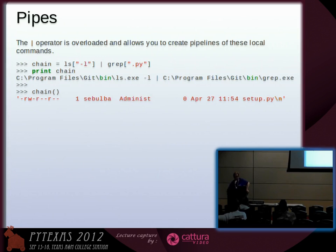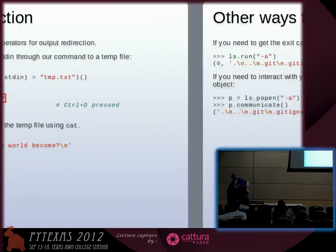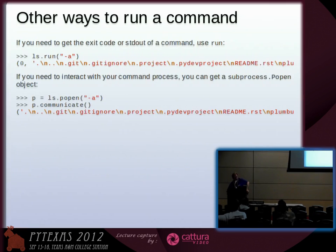You can pipe them, because of Python's operator overloading. They overloaded the pipe character to basically pipe these commands together. You can do pretty much the same thing with output redirection, which is pretty awesome. There is an explicit run method on these objects, which you can use if you need to get the exit code, because it gives you back a tuple with the exit code, standard out, and standard error. And you can also get a regular subprocess Popen object if you need to talk back and forth with the thing.